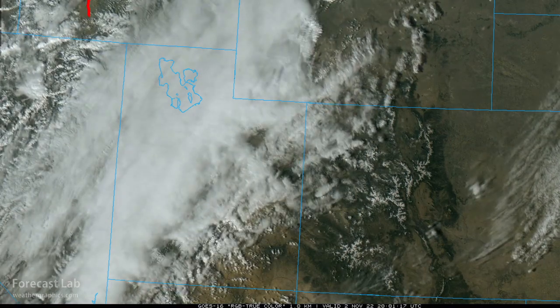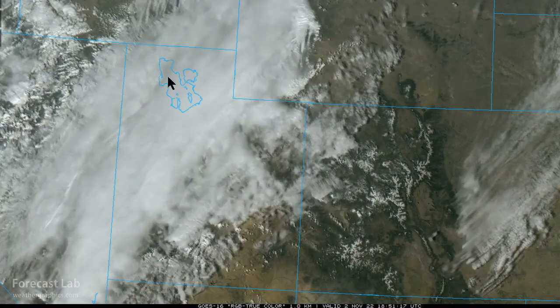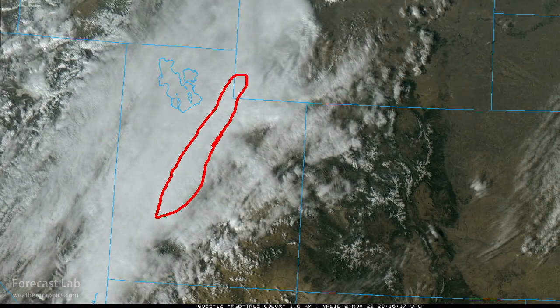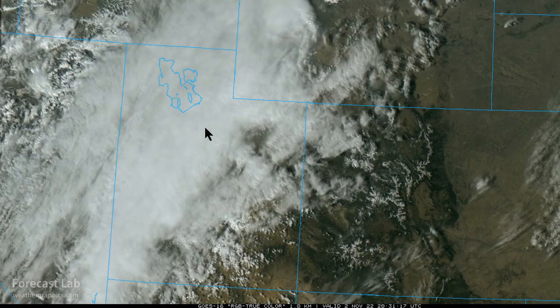You can see those breaks right there, allowing some of that sunshine through. Around the Salt Lake City area, it doesn't really look too bad, but probably right in here we've got a little bit of forcing, helping to get those showers going.